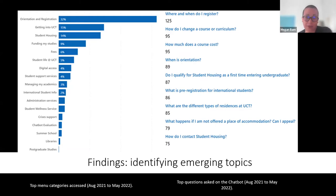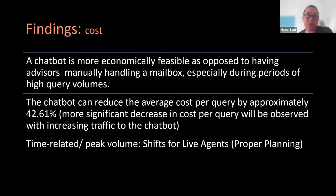periods of the year. Our findings in terms of cost was that a chatbot is more economically feasible as opposed to having advisors manually handling a mailbox, mainly due to human error, and also because we are able to space out our advisors during periods of high query volumes and not have as many advisors during times when there are low query volumes. The chatbot reduced the average cost per query by approximately 43%. A significant decrease in cost per query will be observed with increasing traffic to the chatbot.